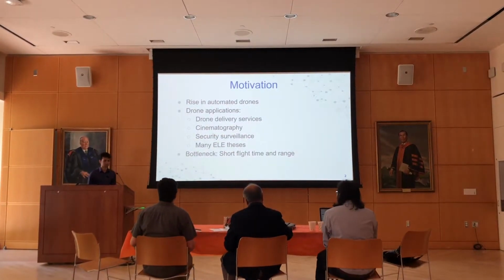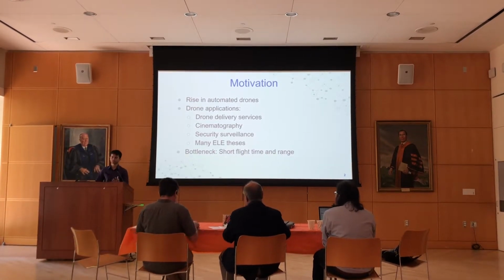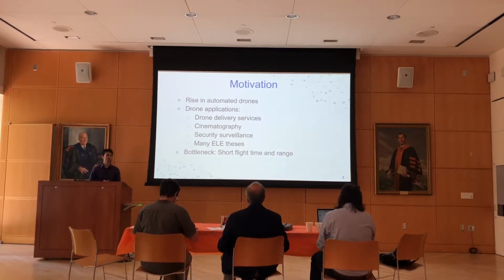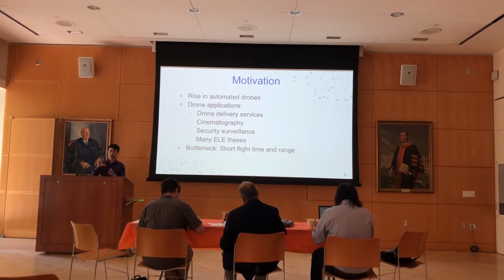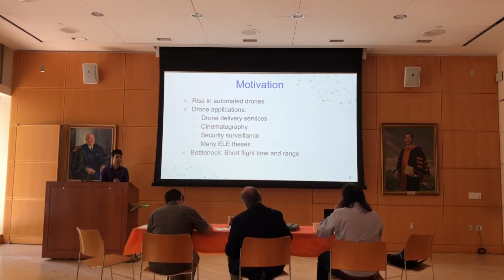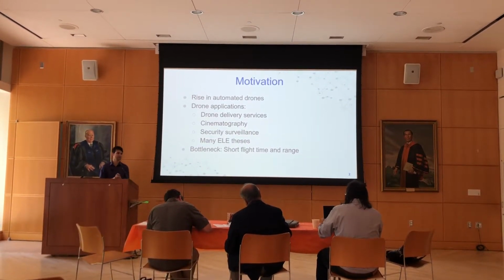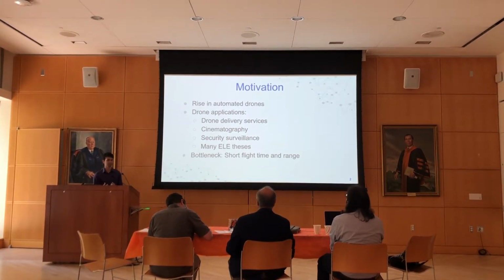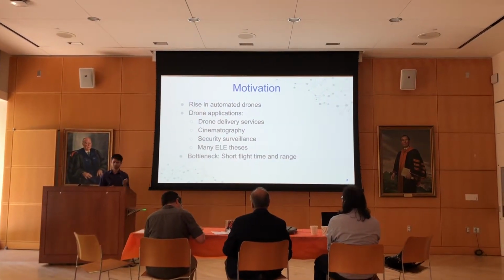The motivation behind this project is that over the years, there's been a rise in automation in drones. So with automation in drones, we can see that the drones are getting applied in different applications. So automated drones are getting applied in drone delivery services, in cinematography and taking pictures, in security, and also we've probably seen today that many theses are also really inspired by drones.